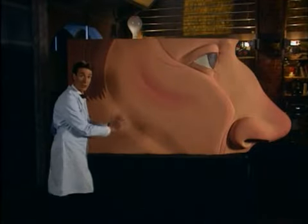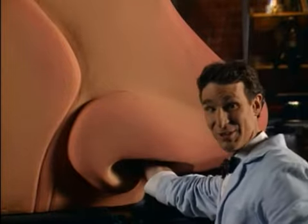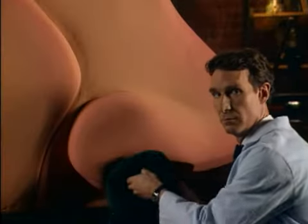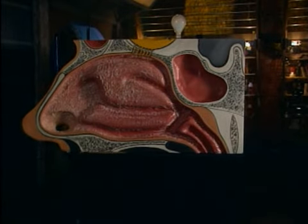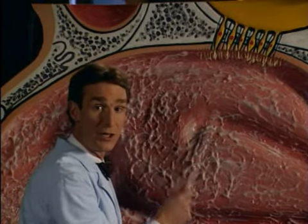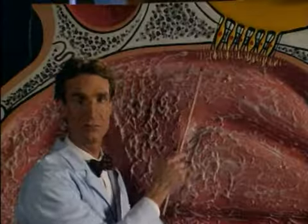Take a look at this. It's our great big nose of science. Now, when you breathe, air goes up here through your nostril. Bill, not up the nose. Up here, in the nostril. See? Then it follows along this curve, and some of the molecules dissolve in your mucus, the goop inside your head, and they get picked up by your epithelial olfactory nerve cells, your smell cells.